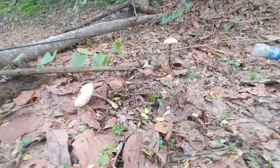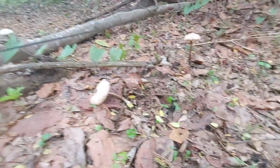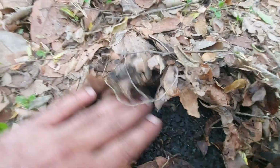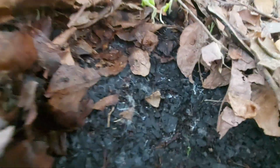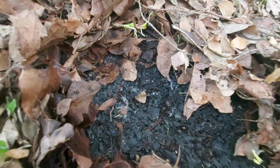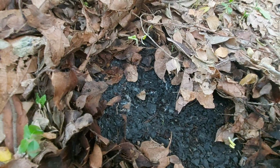We are discussing now in this video the ecological adaptation of Macrolepiota procera to this concrete surface. You can see here, this is asphalted, very hard, rock-hard surface on which the litter is piled, but miraculously you can see here how life is sprouting from this asphalted surface, and we see here the clear colonization by the rhizomorphs.